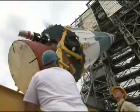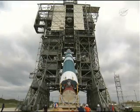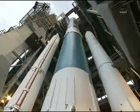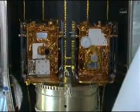GRAIL is departing from Pad B at Cape Canaveral Air Force Station Space Launch Complex 17. Pre-launch processing and the final countdown are managed by NASA's Launch Services Program at adjacent Kennedy Space Center. Our team especially gets excited whenever we leave Earth orbit, and going to the moon excites us and it excites the public.